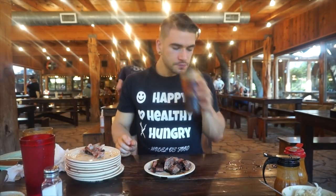Definitely the burnt ends were my favorite item here today. Previously when we were at the other location, my favorite was the ribs. It was interesting, I'm not sure if it's because they finish the meat here on that big pit with the live oak, whether that changed it, but I definitely noticed a difference in taste from this original location to the Round Rock location. The Round Rock location to me didn't have that live oak spice to it. It was more just barbecue with an aged, cured, seasoned wood.